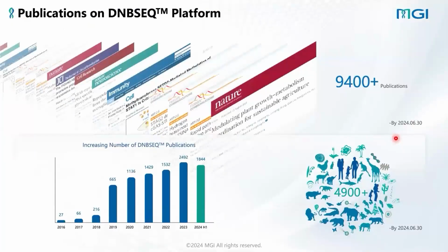Coming to the publications, as I mentioned, we started manufacturing sequencers from 2017 onwards. Since nearly 8 years, we have got more than 10,000 publications using the data generated by the DNBSEQ platforms. Most of these publications have been published in high impact journals.